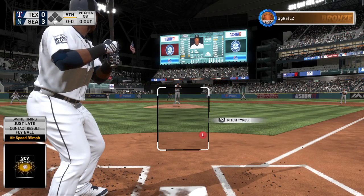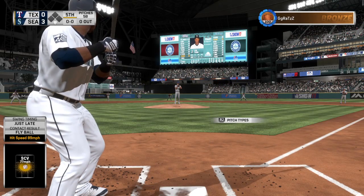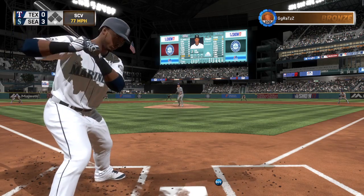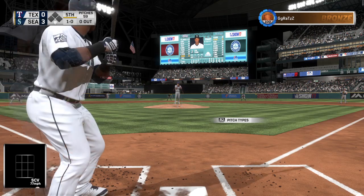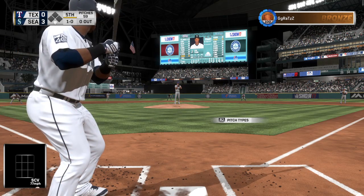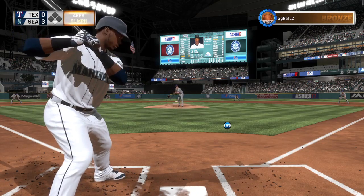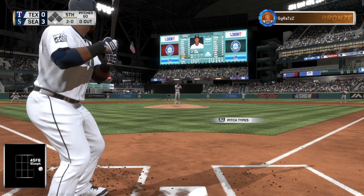Jean Segura standing in. Third trip to the plate for him here tonight. 0 for 2 at this point. And this one's not close. It's in the dirt for ball 1. Here it comes. Fastball misses away here. It's 2-0.